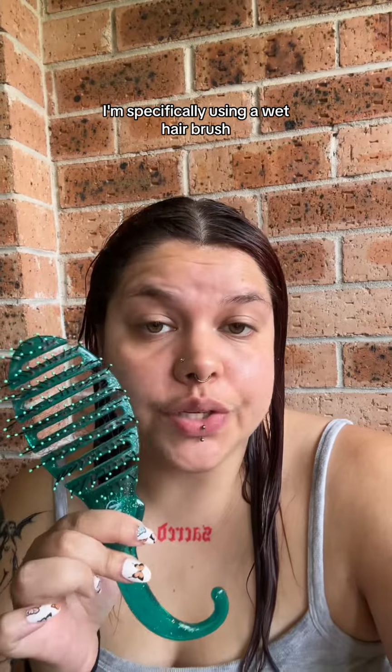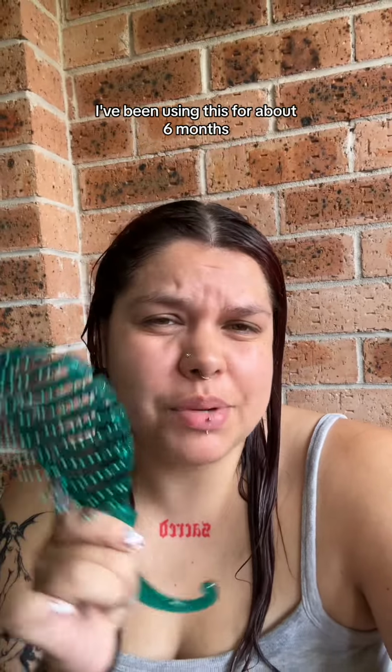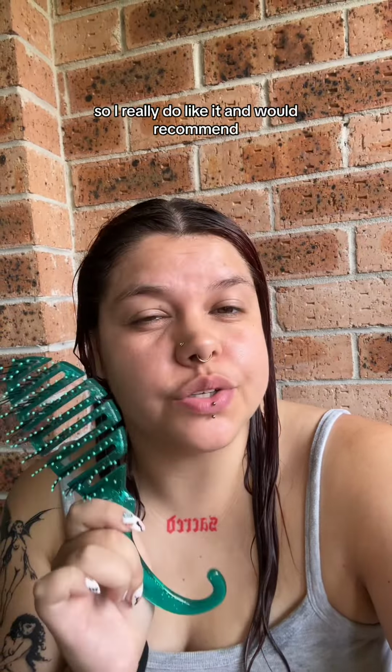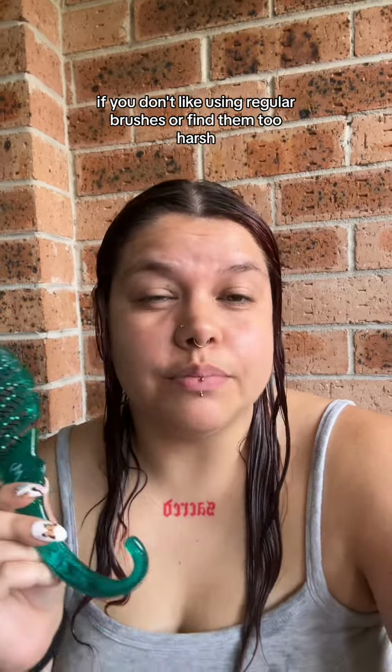I'm specifically using a wet hair brush designed to brush your hair when it's wet. I've been using this for about 6 months. I find it a lot softer than a regular brush, so I really do like it, and would recommend if you don't like using regular brushes or find them too harsh.